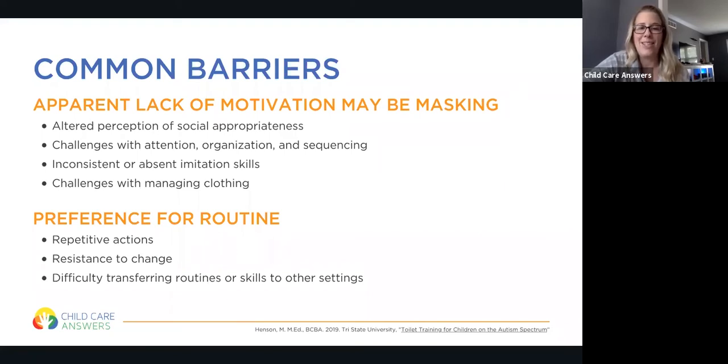Additionally, inconsistent or absent imitation skills. So they're not able to take what they've seen and then use that information for themselves. So I have watched you go to the bathroom, but I don't know how to then translate those behaviors to myself. And then challenges with managing clothing.